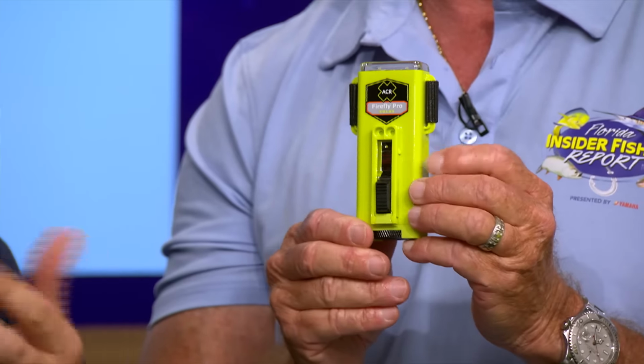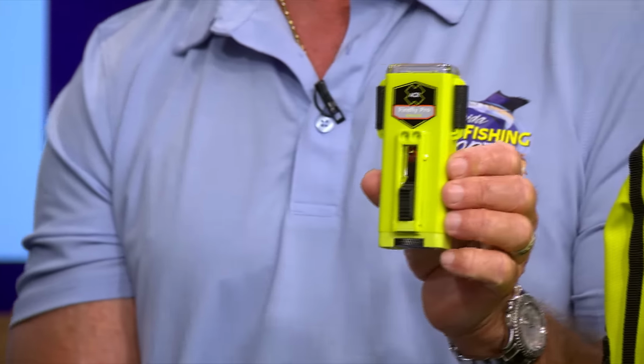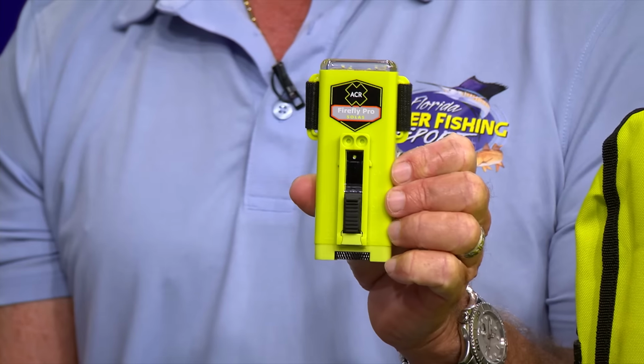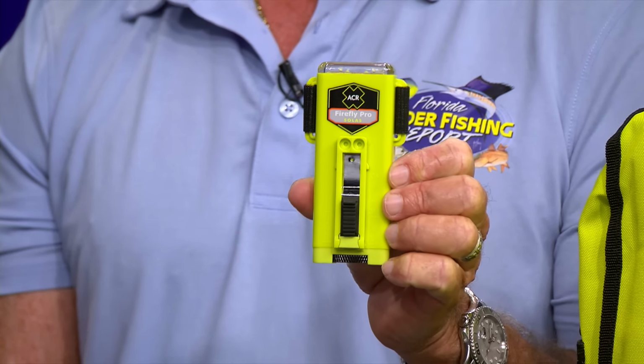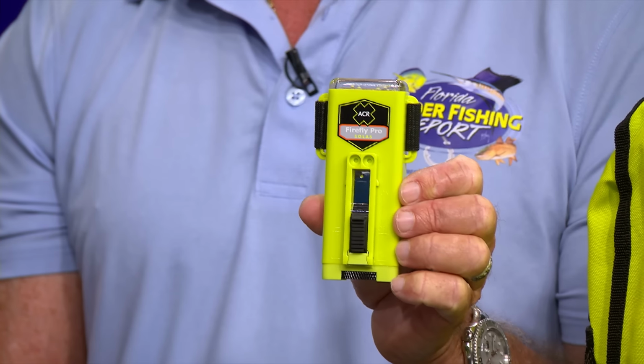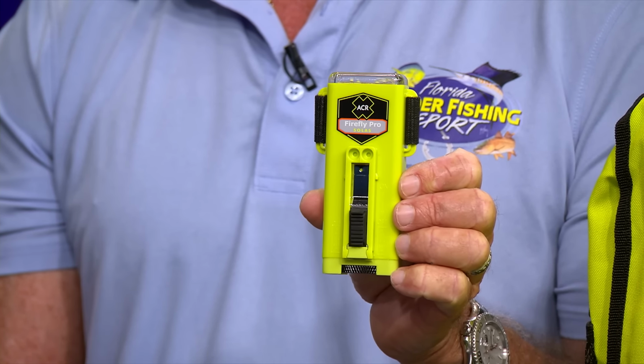Yep. What about nighttime stuff? Nighttime, every life jacket should have a strobe light on it. Right. You're not going to be seen at night without a strobe light. EPIRBs and PLBs all have strobe lights in them, which are great, but this is really going to illuminate yourself, especially if there are multiple people in the water. You can't have a life jacket without one.